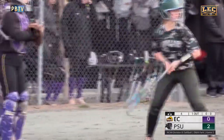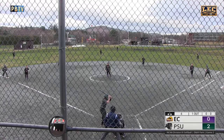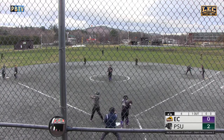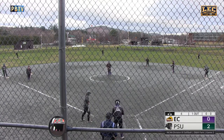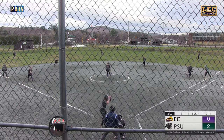Now batting, the third baseman, number 20, Katie Burke. Katie Burke, up to bat, my bad. Read numbers wrong. Coach Bruce Addison called to play into action.